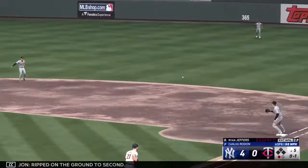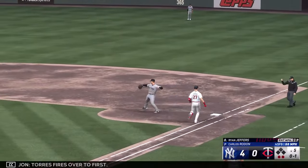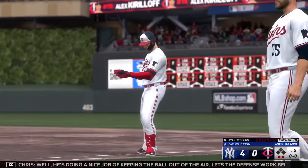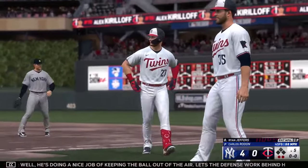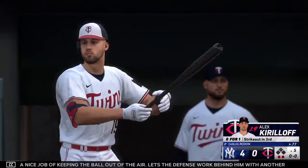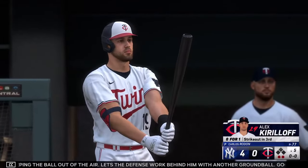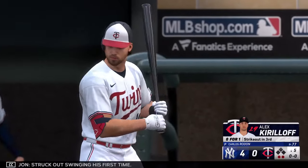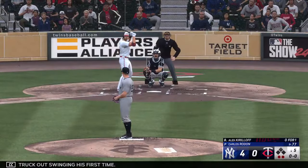Ripped on the ground to second. Torres fires over to first. Home half of the fifth inning, moving along, two quick outs. Now he's doing a nice job of keeping the ball out of the air, lets the defense work behind him with another ground ball. Good execution. So up next for Minnesota, Alex Kirilloff struck out swinging his first time.